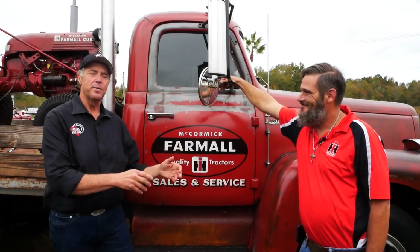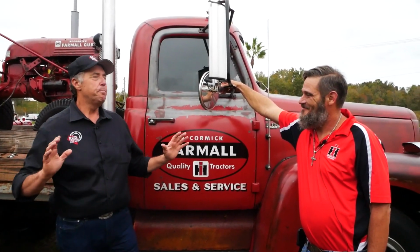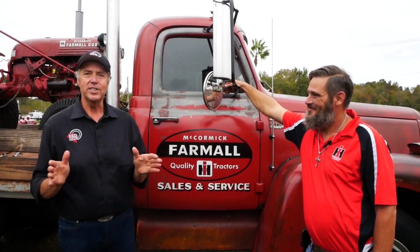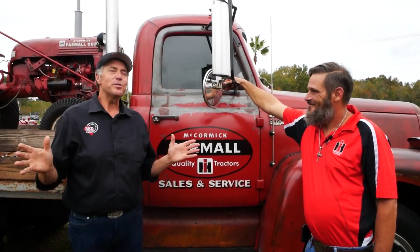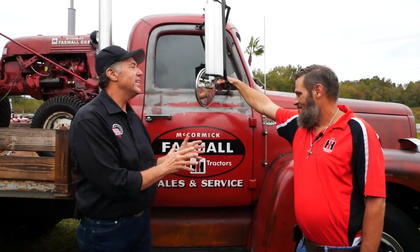We're here today with our friend Michael Gandy. He's from Enterprise, Florida, and he has a beautiful International truck here, and he has a setup on this that you wouldn't believe, because he's got the platform back here, the flatbed, for the Cub that he carries around with it. Just wanted the whole package. Michael, where'd you find the truck? What's the history behind this truck?